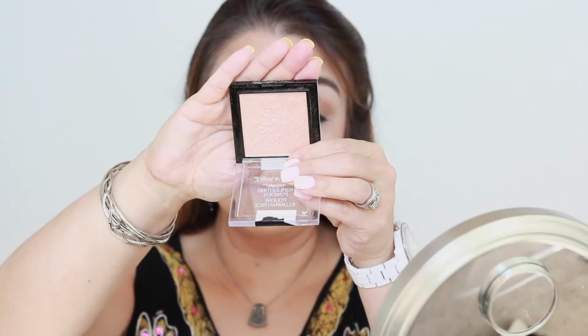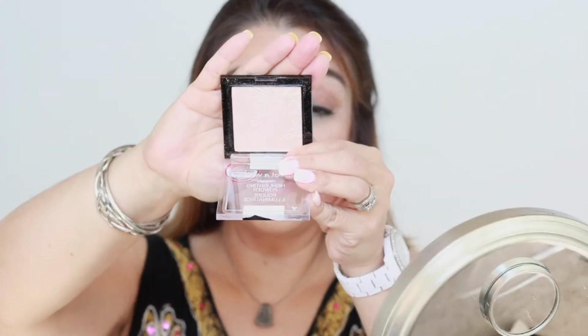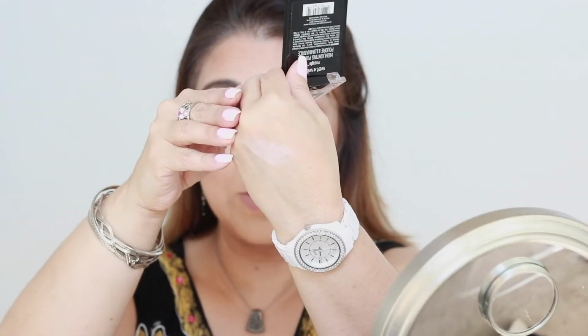And I have it in Precious Metals. This one I have used quite a bit. The one in Precious Metals is very, very pretty, like a champagne color. And then I have Blossom Glow. This one is my favorite. Blossom Glow, let me see if I can do a swatch, is my favorite of the 3. It's like a pink iridescent, just really, really beautiful. So I think I'm gonna be using that one. I thought I had another one, maybe not. Anyway, I'm gonna use that one.